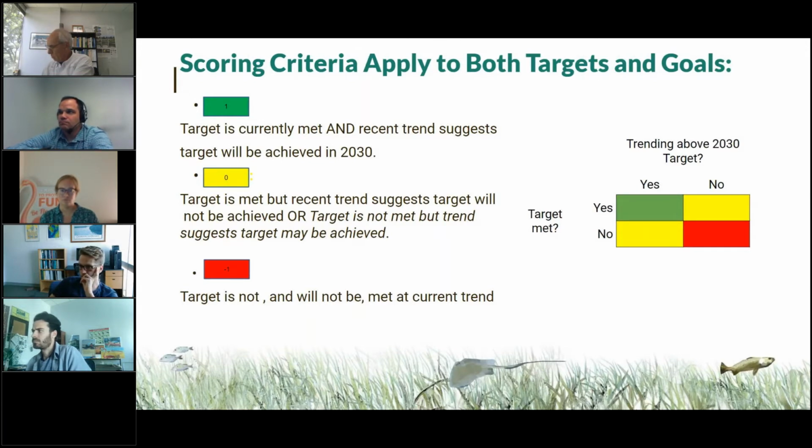The kicker is that there are 2 yellow categories in this conditional matrix, which is that if it's below the target, but it is going to meet the 2030 target, we also give that a yellow. We figure that in this case, you're not meeting the target, so you don't get a green, you get a yellow, even though the rate of change suggests that you might meet the 2030 target. And we'll talk a little bit more about how you calculate that rate of change too. And of course, if it's not meeting the target and it's not going to meet the 2030 target, then you give it a red. So those were the three conditions that we initially came up with.